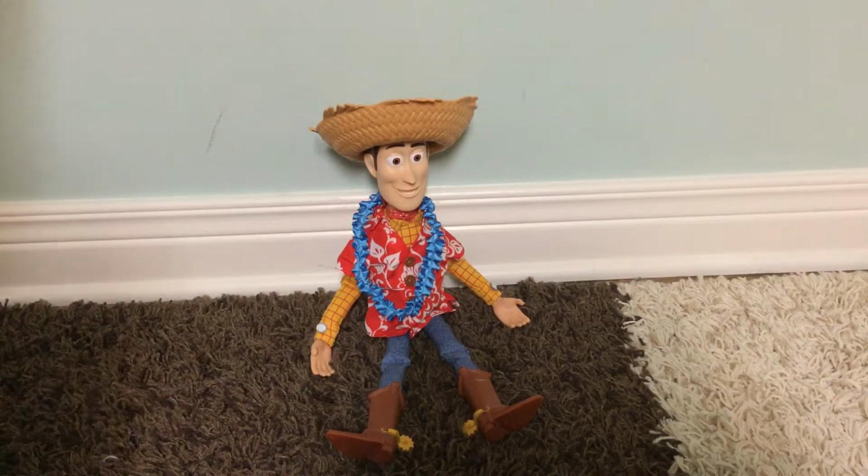Today's video, we're going to take a look at the Thinkway Toys Hawaiian Vacation Woody, at least in 2011 by Thinkway Toys. So Woody was a Disney Store exclusive, he was a ToysRus exclusive, and he was also a Disney Store exclusive in a two-pack with the Thinkway Hawaiian Jesse. I believe that set was only in the UK or Great Britain.